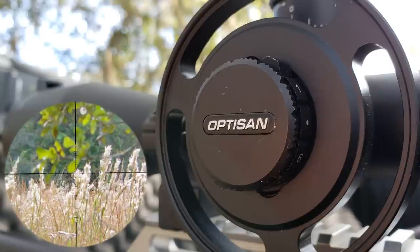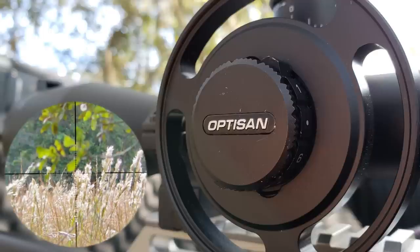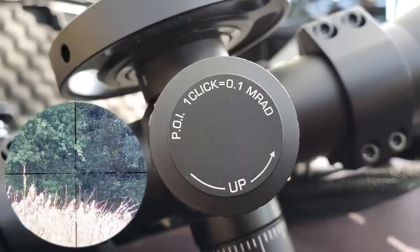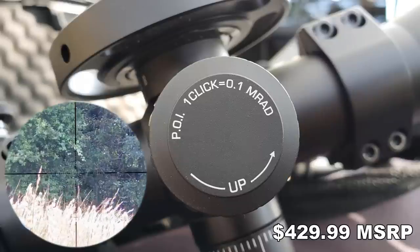Today I'm running Optisan's EVX 3-12 by 44 AO scope. And if Optisan ever gets off their hiney, you should be able to find them pretty soon over at Utah Airguns. In size, shape, weight, performance, and cost, the EVX is a good match for the Impact.